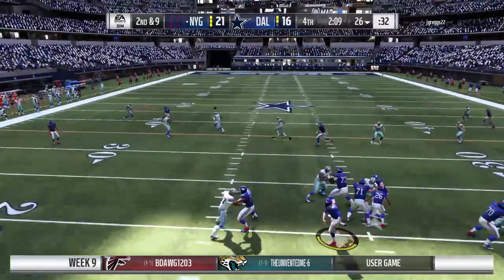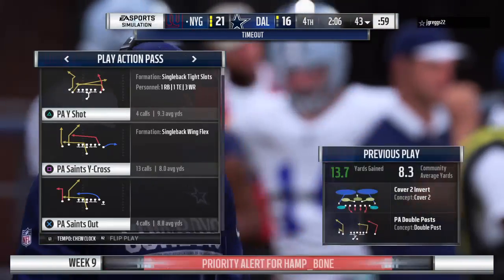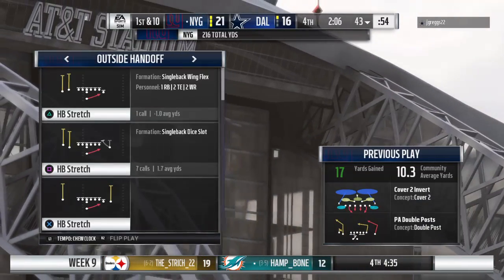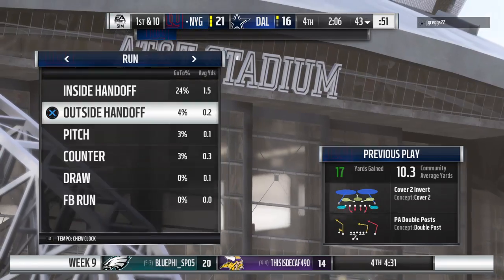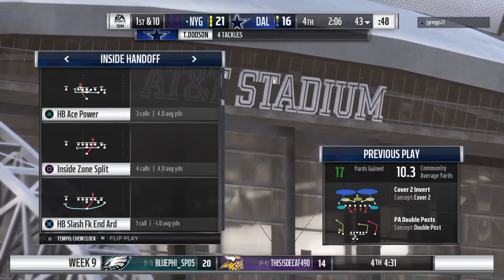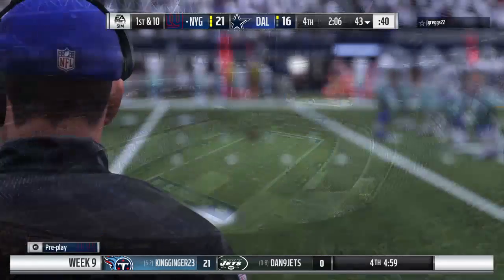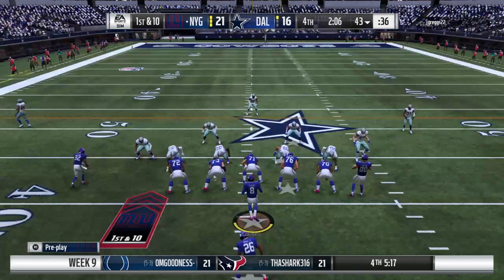Play fake. Cousins. Oh, he's able to outmuscle him here as he pulls it in. And a timeout taken, just 6 seconds away from the 2-minute warning. This defense wanted to stop the clock prior to that, and they do. Well, not totally home free yet, but it's looking good as they come up 1st and 10.